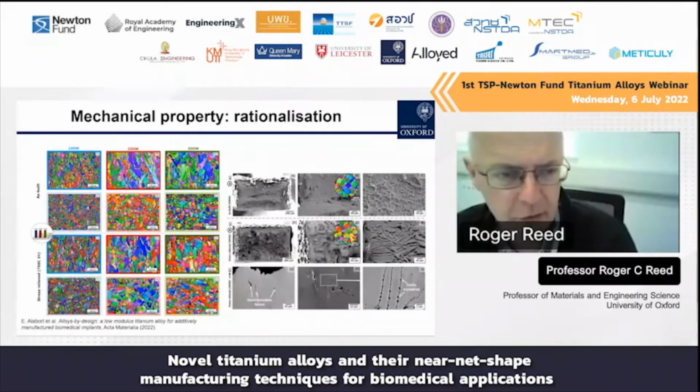Typical microstructures, we do a lot of microstructural analysis. In the interest of time, I won't go into all the details here, but you can see, for example, that we tend to end up with a coarser microstructure at the higher power, and also after heat treatment.